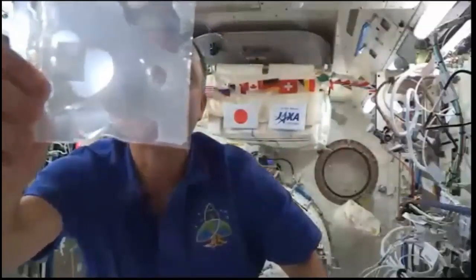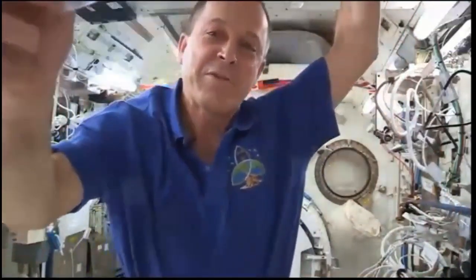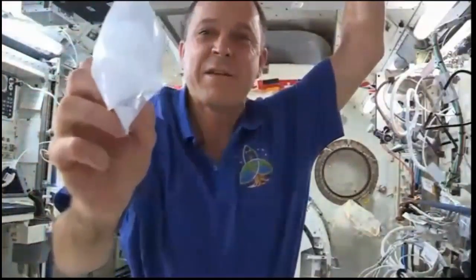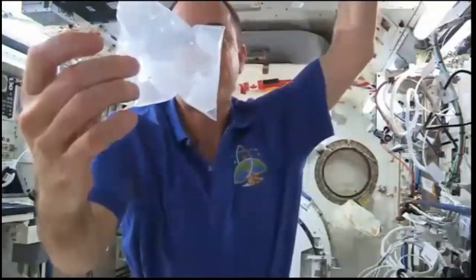And you see how fast it's forming bubbles. And then I'll shake it again. Some of the bubbles are starting to force their way out. And you can see the bag is actually inflating. And as predicted, the zipper came open and the bubbles are coming out.